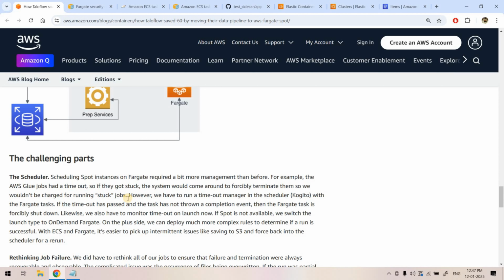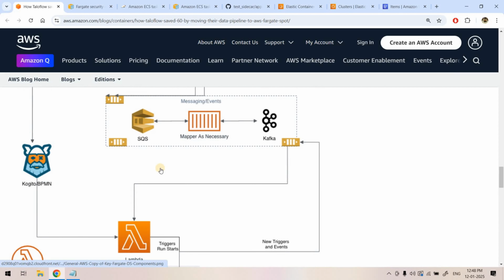But when they tried to move their Glue jobs to Fargate, because these kinds of functionalities are not available in Fargate, they needed to use some other services. So that's what they have mentioned here, that however we had to run a timeout manager, right? This is a separate service they had to specifically manage just to have timeout functionality, because by default in Fargate it is not there. Basically they are using a scheduler and they are running a timeout manager with the original Fargate task. So this is kind of a little overhead that they are utilizing in their code base.